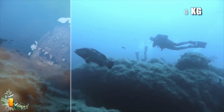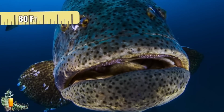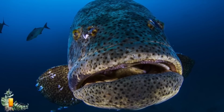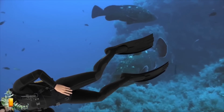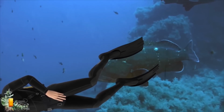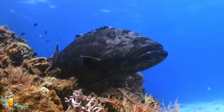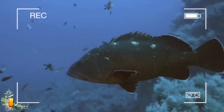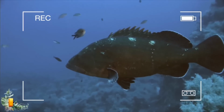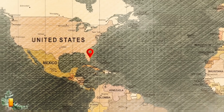They have rows of jagged teeth made for slicing flesh. They live as near to the surface as 80 feet deep, and they are quite common off the coast of Florida. According to the Florida Museum of Natural History, Goliath groupers have actually been known to stalk humans and ambush them. Of course, these ambushes don't normally result in death, but there can certainly be injuries, and there can certainly be robberies.